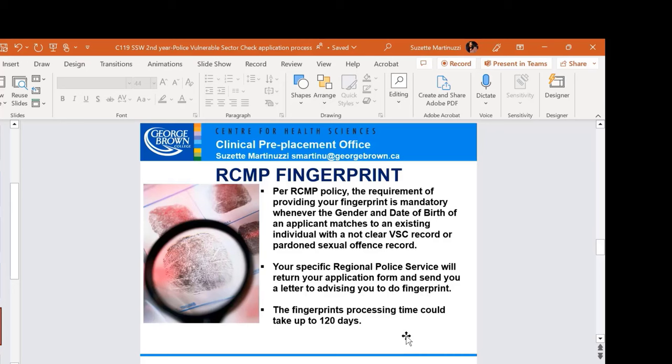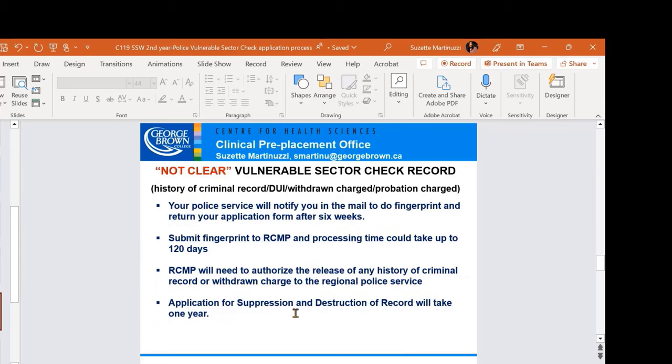Unfortunately, your regional police service will return your application form and send you a letter or email advising you to do fingerprints. The fingerprint processing time could take up to 120 days. Unfortunately, this will cost you extra to complete the fingerprint process, and all costs of processing your fingerprint are the responsibility of the student.